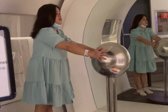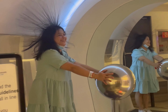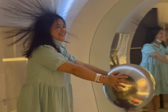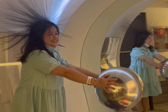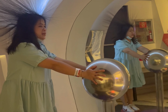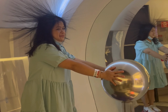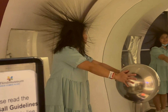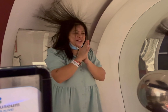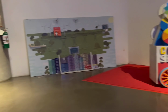So, look at me. I think I'm the one who enjoyed the static ball. It's fun. And the kids in front of me were laughing because my hair was standing up. It's really a nice experience. So, that's our tour of the Atom World.